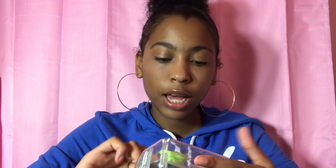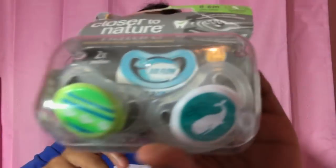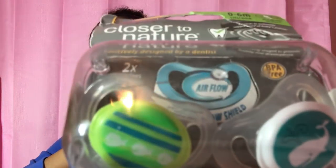So I got these Tommy Tippies. These are literally for boys. It looks like they're for boys. They have a dolphin or whatever. It's really cute though.